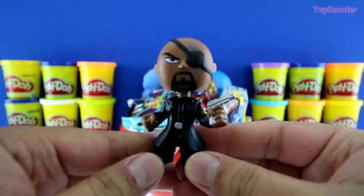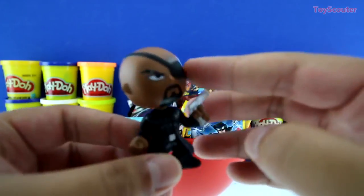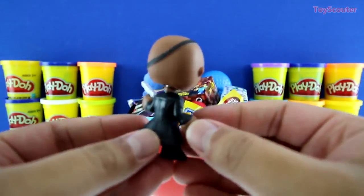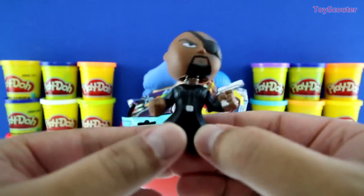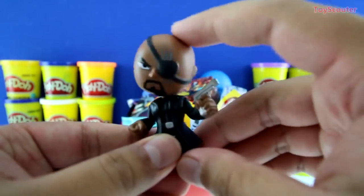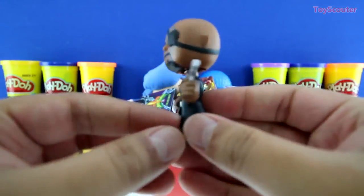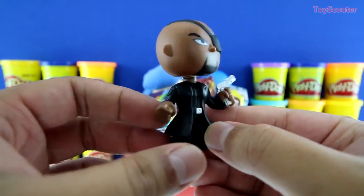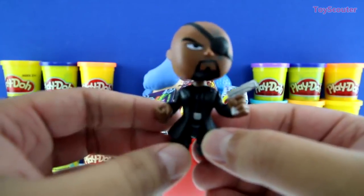Whoa! We got Nick Fury, guys! And he's holding a gun, and he has a little eye patch. Nope, can't take it off. He has his black coat on, and he looks like he's ready to punch someone. He's a bobblehead, so his head just moves around like this. It's pretty cool. And he is a leader of SHIELD, and it's a government agency in the Marvel Universe. Pretty cool, huh?